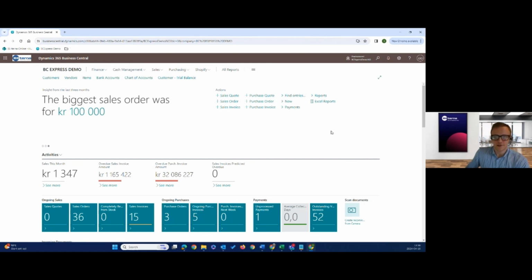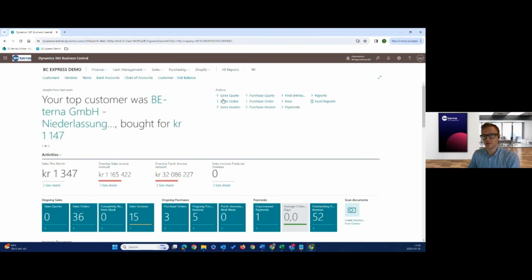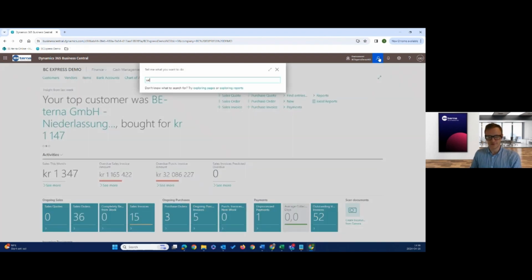So the first thing I will need to do then is to open a sales order. I'll need to create a sales order. That's where I'm going to start. So I can create a sales order from these action fields. I can create it by opening the sales order list from down here. And I can also search for sales orders in the search field.